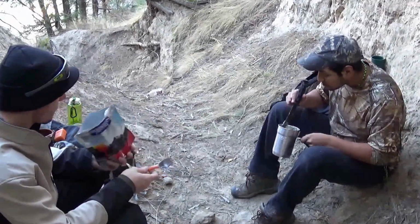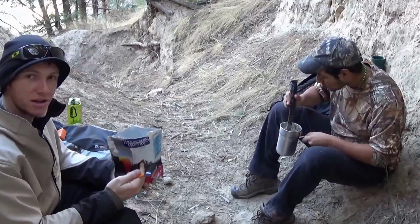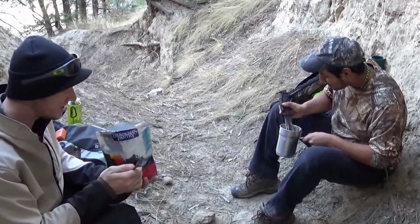Just thought I might bring up, when your water's done boiling and you pour it in here, this thing's not insulated. It'll hurt you. So I try to keep my hand on the bottom, trying to keep it stable. But yeah, just be careful of that. It's going to be very hot.